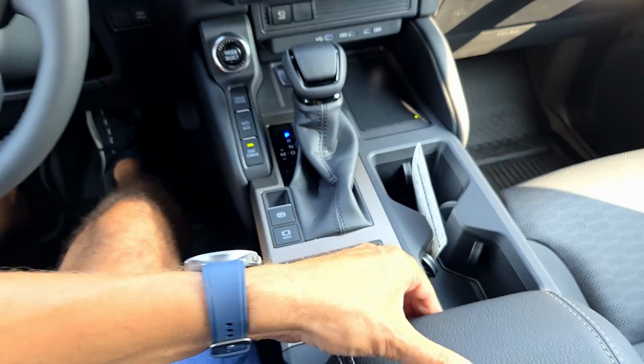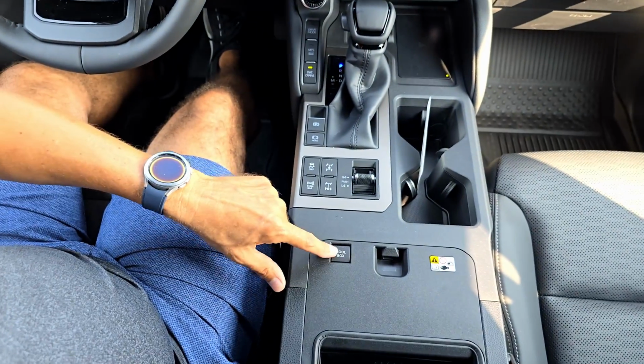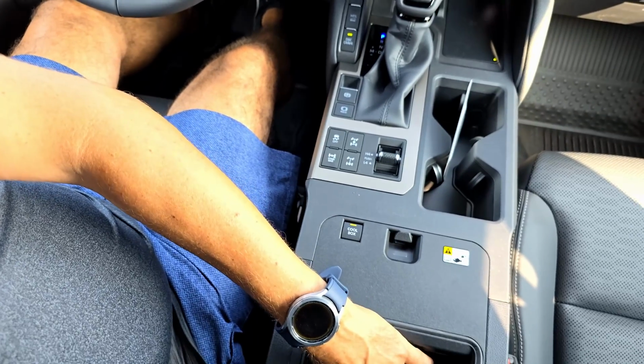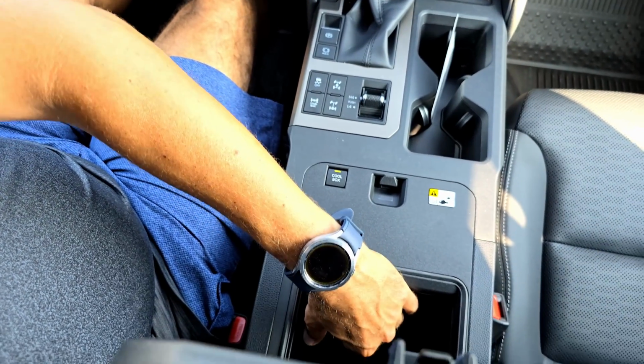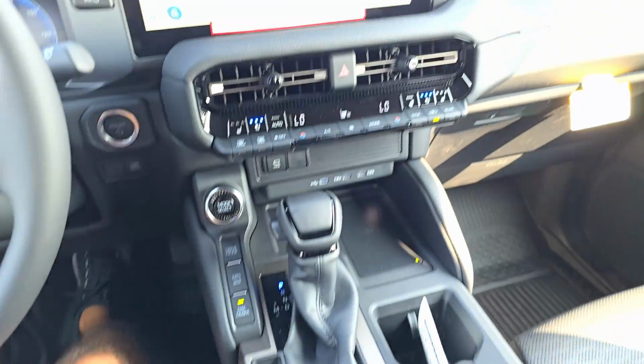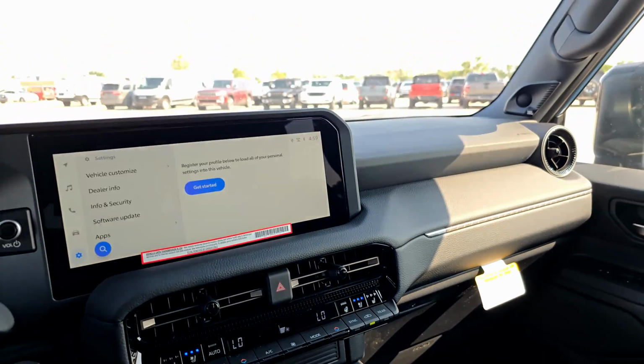2 big cup holders. More storage here. You have a cool box. Okay, so it's cooling. It's actually blowing cold air right now on my hand. So if you put something cold in here, I don't think it's going to cool it down like some of the Mercedes ones, but at least it's going to keep it cold enough.